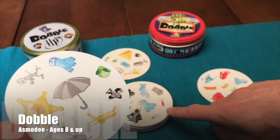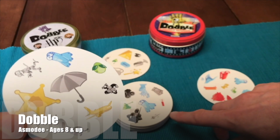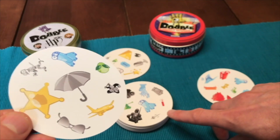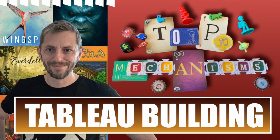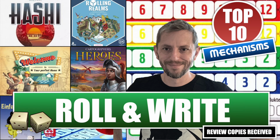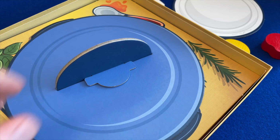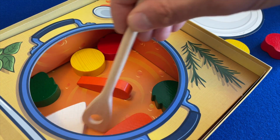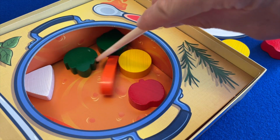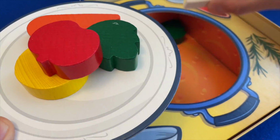And now we're on to the core of the video. As usual, we're going to take a look at loads of examples of children's games and pick out 10 common themes. We'll take the same approach that I have previously in my videos about trick-taking, abstract strategy games, tableau builders, roll and writes, and most recently, roll and move games. This is a toolbox for you as a designer. If you want to design a game for young players, why not throw 2 or 3 of these features in the pot, mix them up, subvert, reinvent, reimagine, and create your own unique recipe.